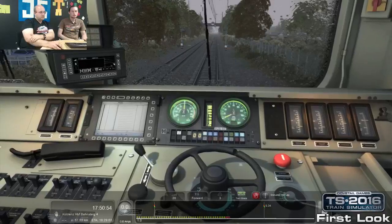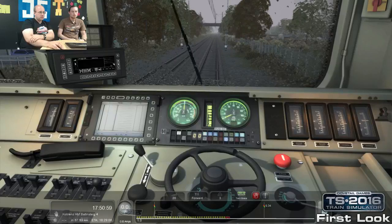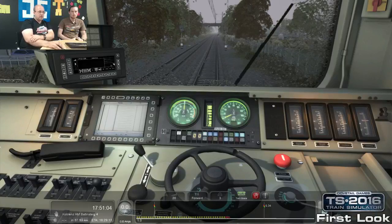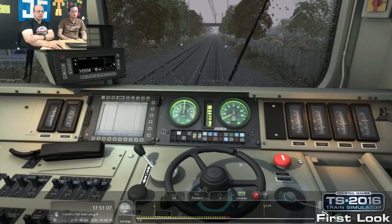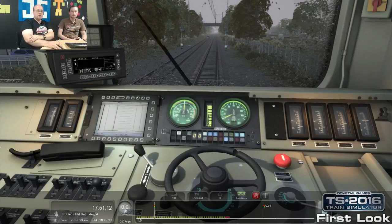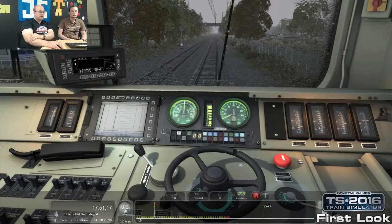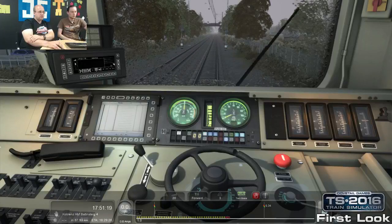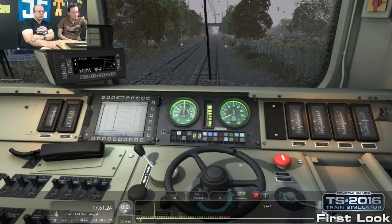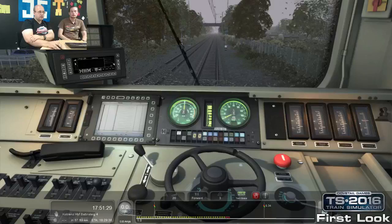Will the Rail Driver controller be supported? You need to talk to PI Engineering about that one. Rail Driver support has been greatly improved in one of the recent patches, but for specific support with specific hardware, talk to PI Engineering and you can get a more accurate answer. Will TS 2016 be better optimised than 2015? Some of the improvements to the routes and to the trains certainly make them run a bit better than they have previously, absolutely.